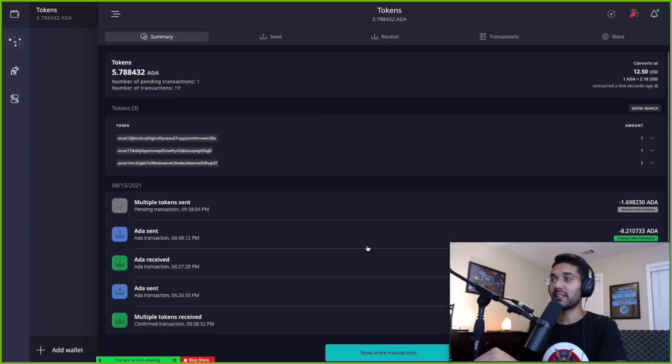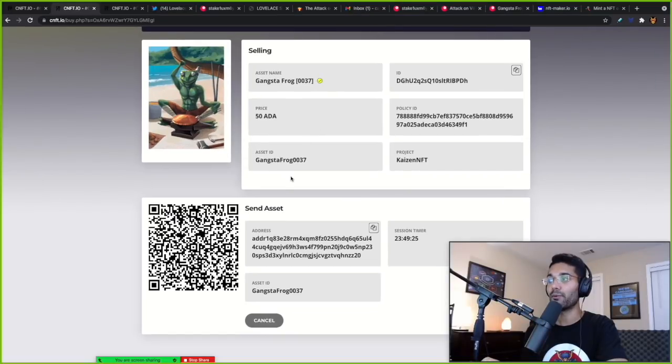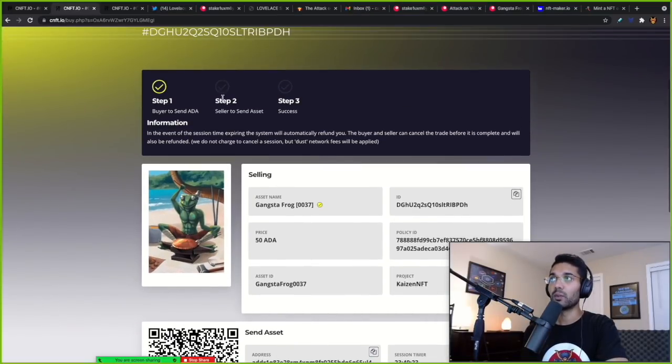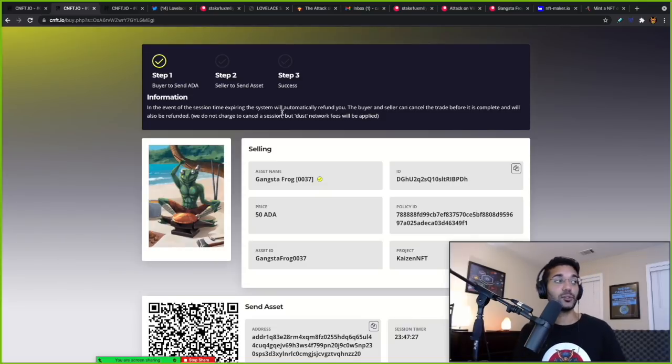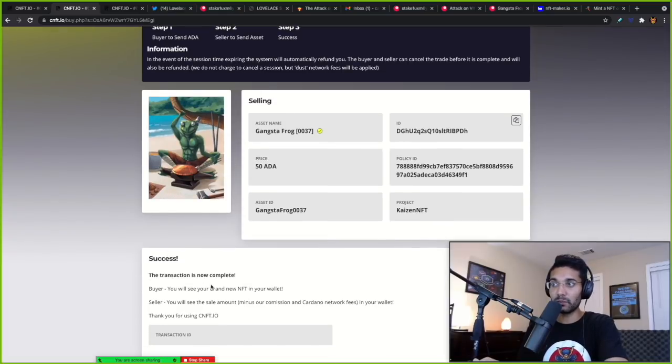Okay, so what this has done is it's submitted a transaction to the blockchain which contains our Gangsta Frog NFT. So what we can do is give this a second, wait for this transaction to be validated by the blockchain. Let's go back to the Cnft platform. This is automatically going to update with 2 green checks here saying that this transaction has been completed once this token has been sent. So that is going to be the process to send your token after the buyer has paid. Once the token has been successfully sent, the transaction is going to settle. In this case, we can see here the 2 green checks have filled in. It shows success. The transaction is now complete.